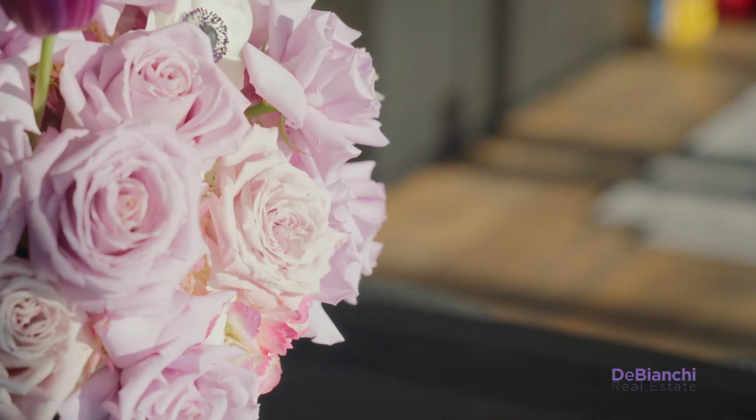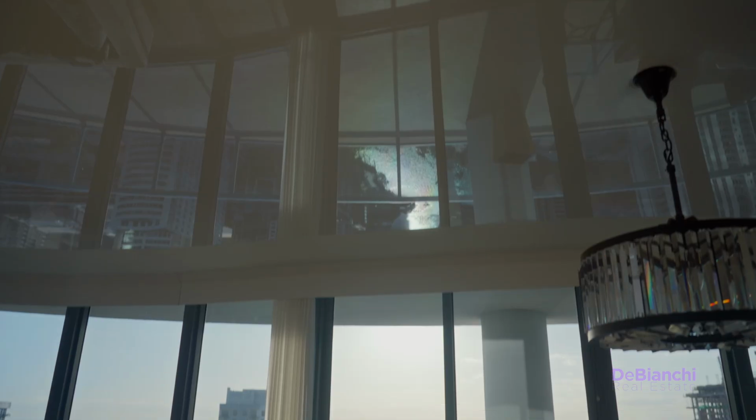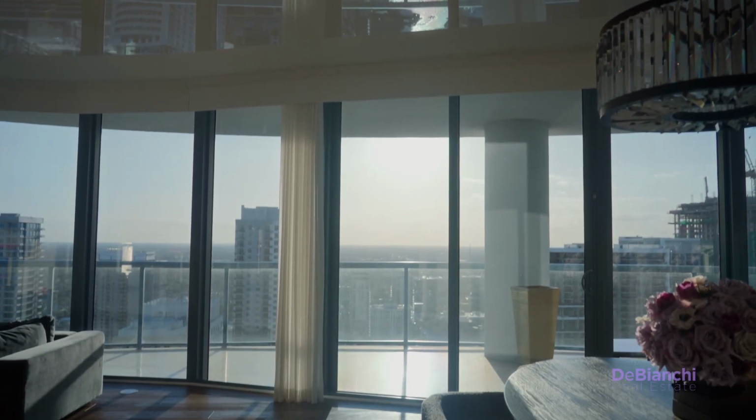I'm out of breath because there's so many things that downtown Fort Lauderdale offers and living in a high rise because we're truly above it all. The inspiration behind my entire design in this condo is Restoration Hardware, and I'm going to show you my two favorite rooms, the kitchen and my bedroom. So let's come check it out.